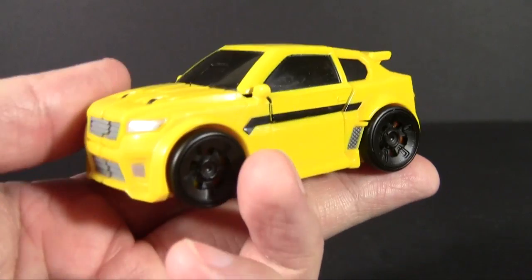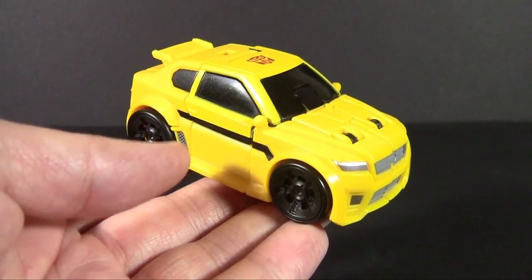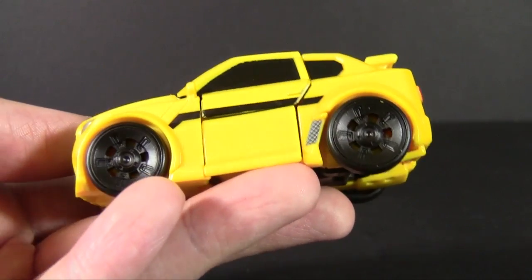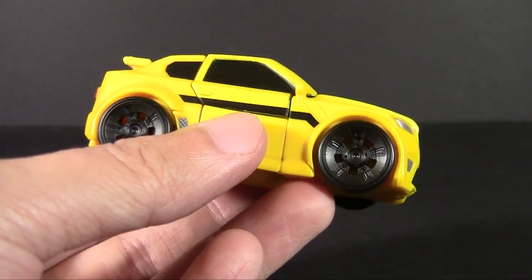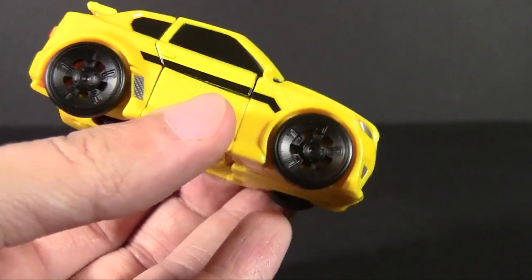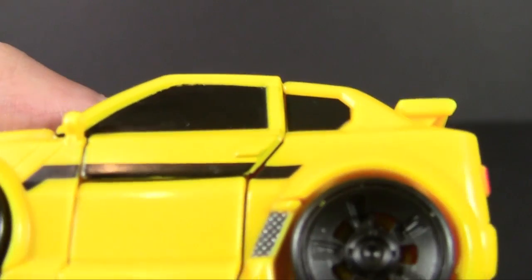So we're looking at the Legends class, which is very much kind of a tiny version of the classics Bumblebee. It couldn't quite be a Volkswagen Bug for copyright purposes, but he's got a very squat, almost kind of Mini Cooper look to him, trying to create a semblance of the G1's form without actually needing to license a vehicle. It's not bad. It's a little tiny inoffensive yellow car. Nothing too bad about that. Rolls fine and everything. Little tiny spoiler on the back. Not bad. Little details are included.